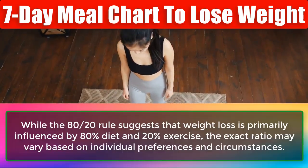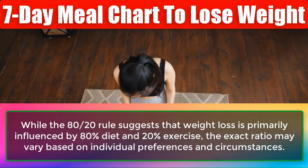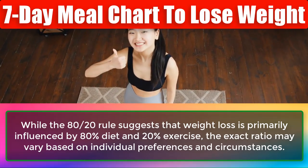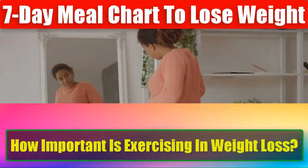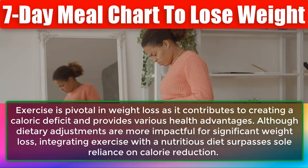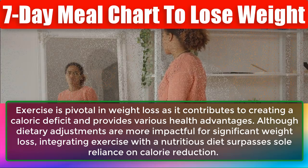While the 80-20 rule suggests that weight loss is primarily influenced by 80% diet and 20% exercise, the exact ratio may vary based on individual preferences and circumstances. How important is exercising in weight loss? Exercise is pivotal in weight loss as it contributes to creating a caloric deficit and provides various health advantages.